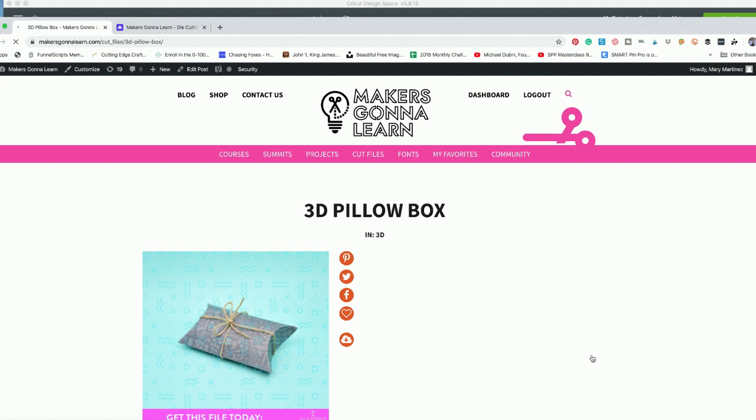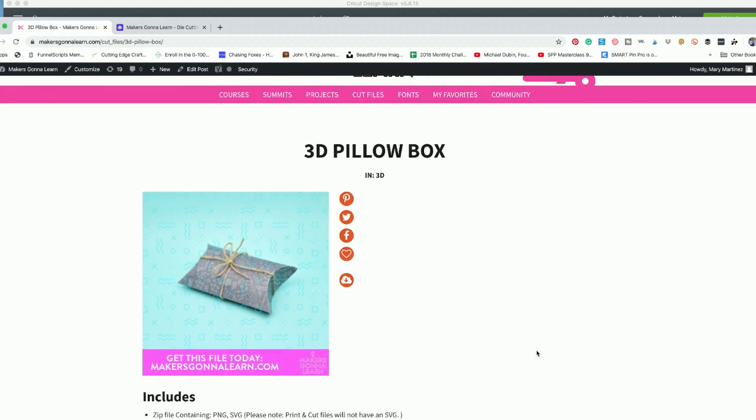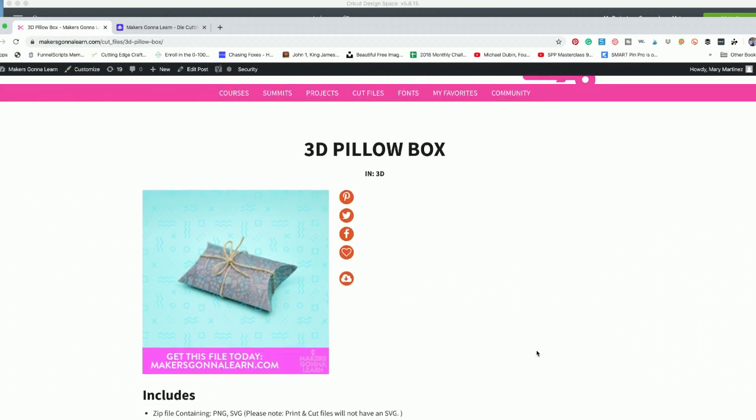And what we did different with this, which I absolutely adored, is that instead of having the actual cut file photo in Design Space, or excuse me, in Maker's Gonna Learn, we had finished pictures of them, which made them a lot easier to see and things like that. So this is what it looks like in Design Space.